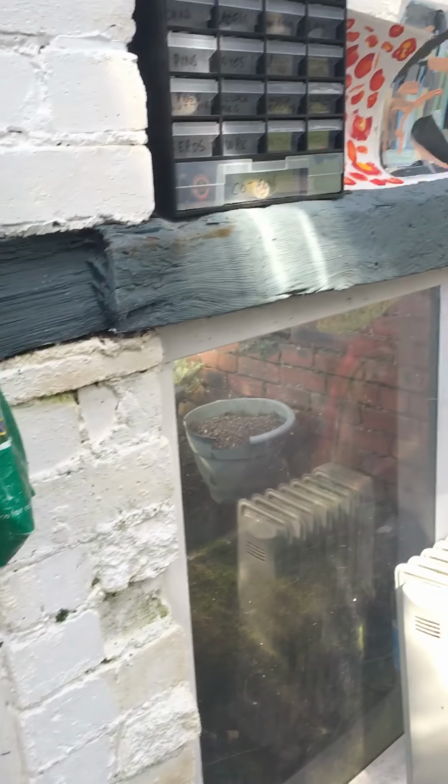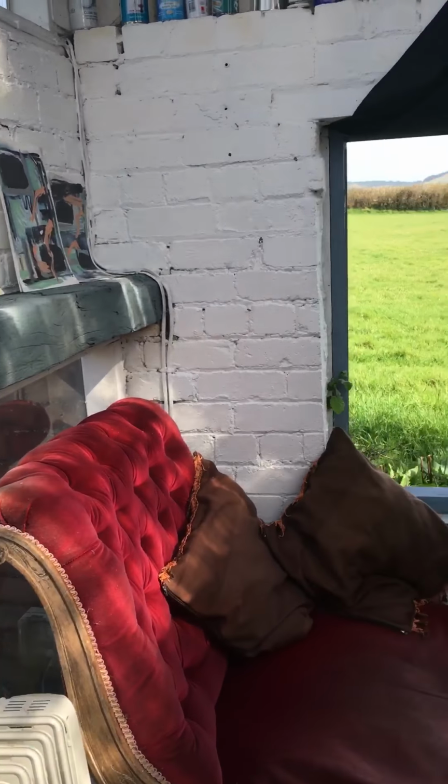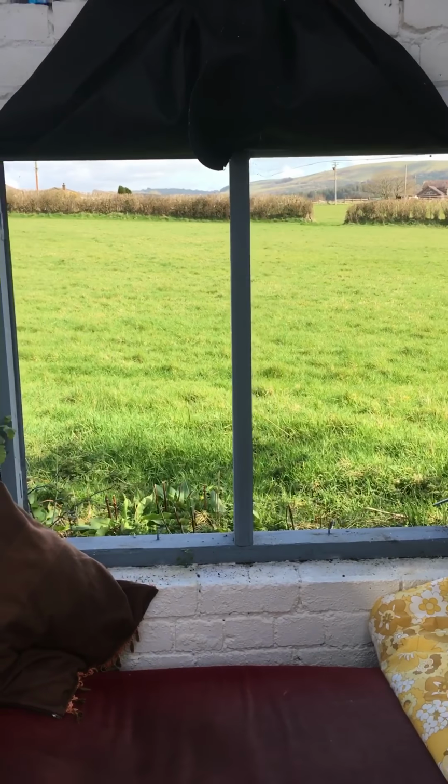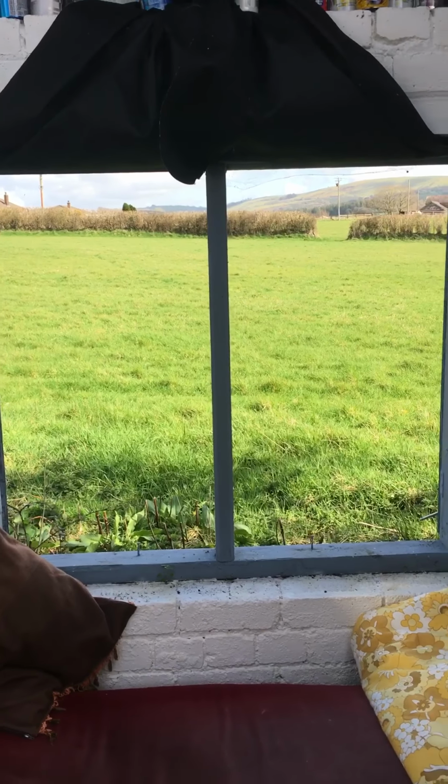Okay, that's just a little introduction to my space and where I work, and I hope I'll leave you with the gorgeous view out of my window.